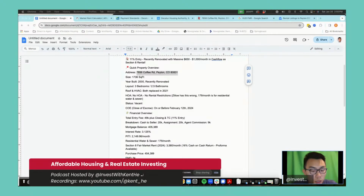Today, we are analyzing a subject to deal in Peyton, Colorado. What caught my eye was that this person who posted it in the community says it's an 11% entry, recently renovated, with a massive $650 to $1,000 of cash flow as a Section 8 rental. All right, cool. Let's see if this is going to cash flow as a Section 8 rental.